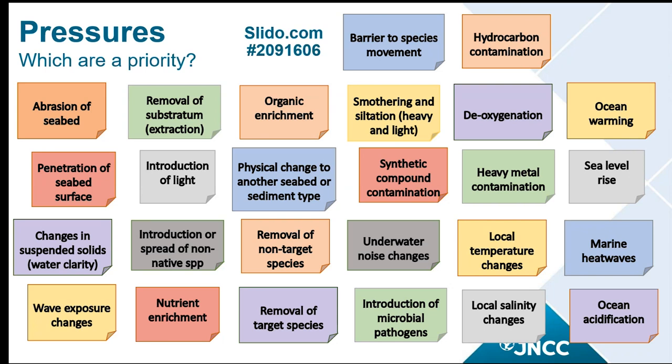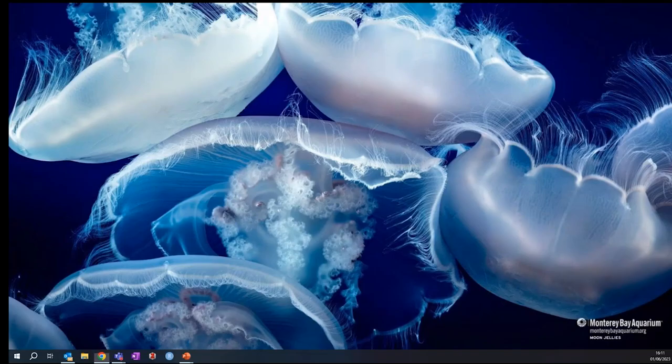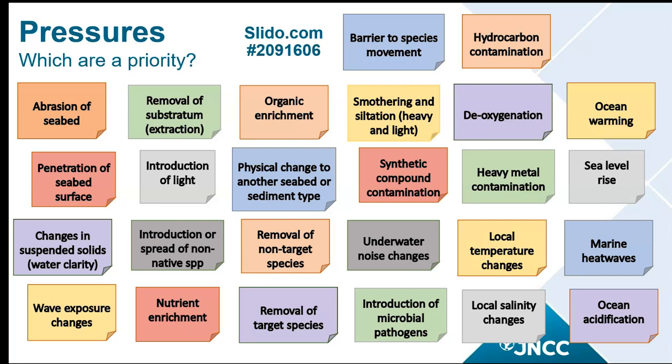It looks like the amount of replies are slowing down, so we'll just give it another 30 seconds and then have a look at your rankings.